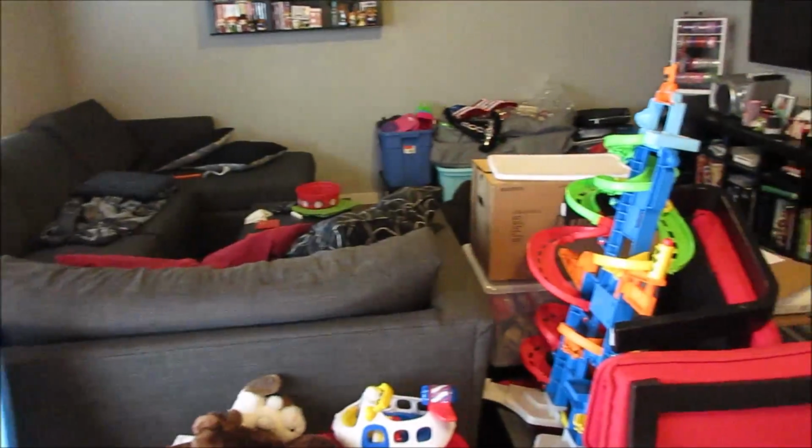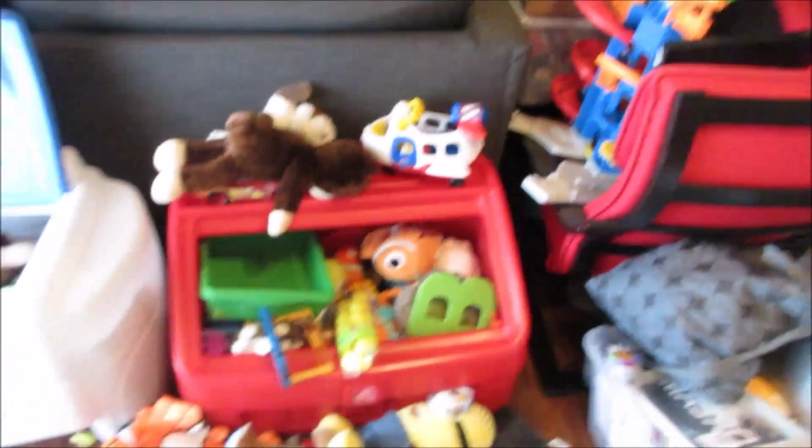We just do a little bit at a time, and you guys are enjoying it because you're seeing all the updates. I'm motivating you guys. So that is it. The basement is starting to look pretty good. I just want to get rid of a little bit more stuff. It just takes a little bit, but the toys, like I said, I'm not going through anything.